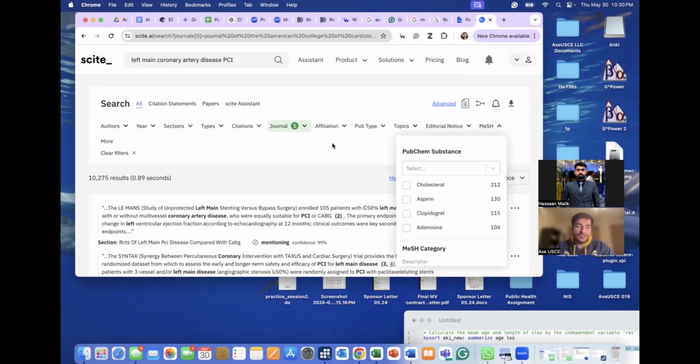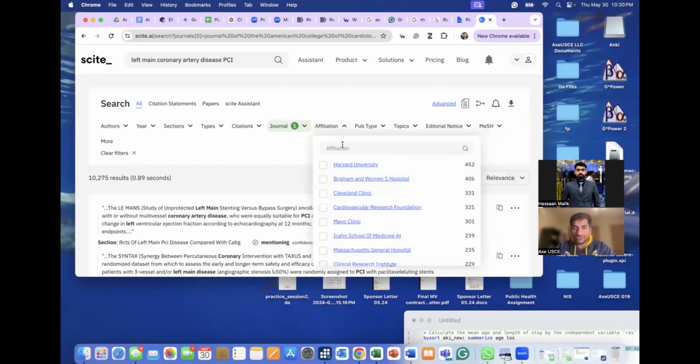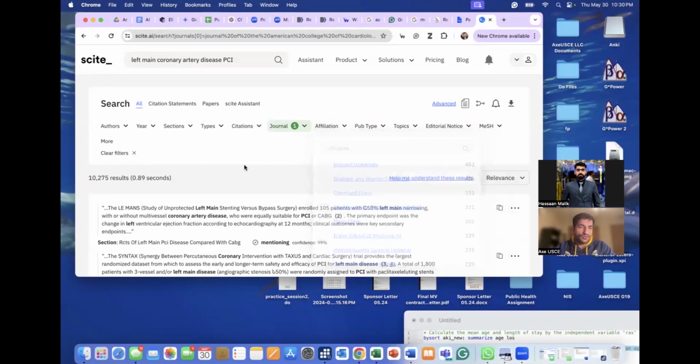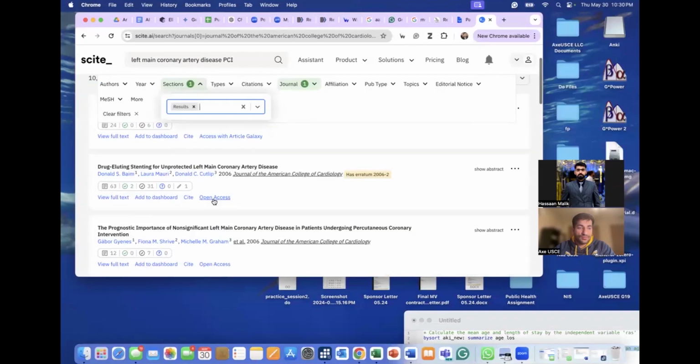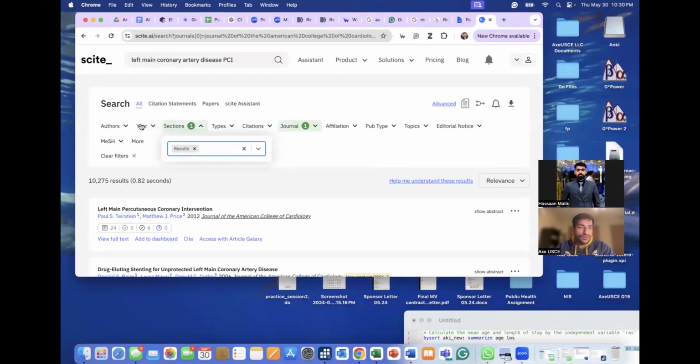So mesh term is medical subject heading. So people who are doing meta-analysis, I think they should use Site AI. I want you to use two softwares which are academically acceptable for research strategy, things like that. And one is Site AI, one is Rabbit. So these two are very commonly used. So all right, you can play with it. Like you can see affiliations if you want just Harvard professor research papers. And you can see types, sections, or you can just see their results, right? So you can just see the results of those papers.